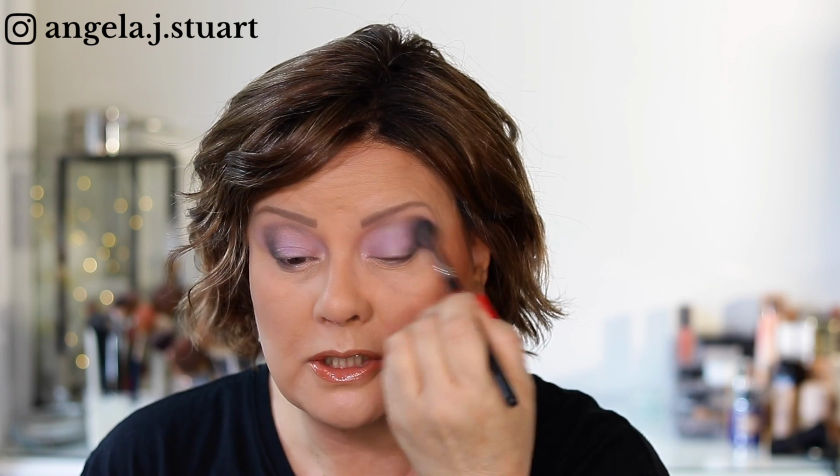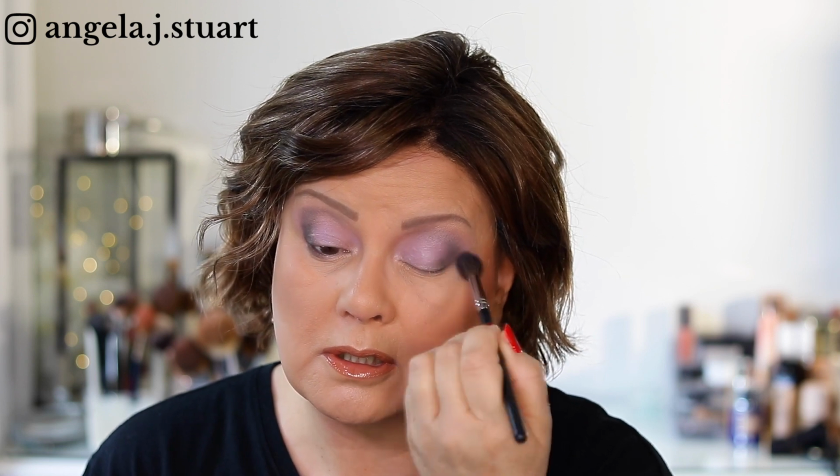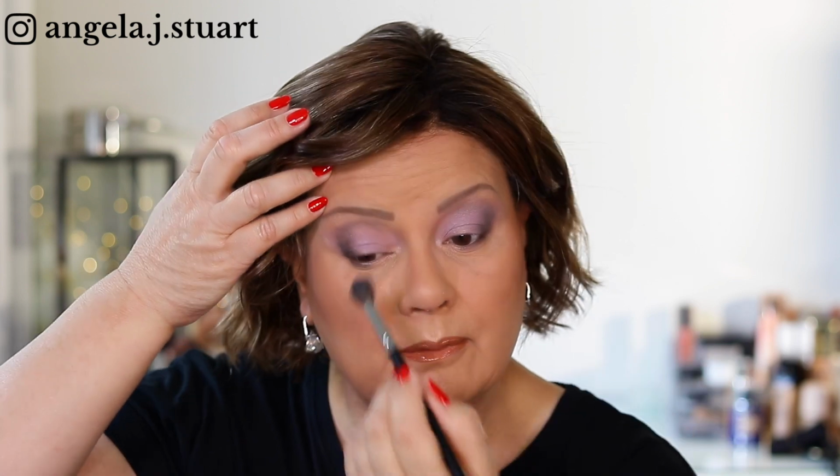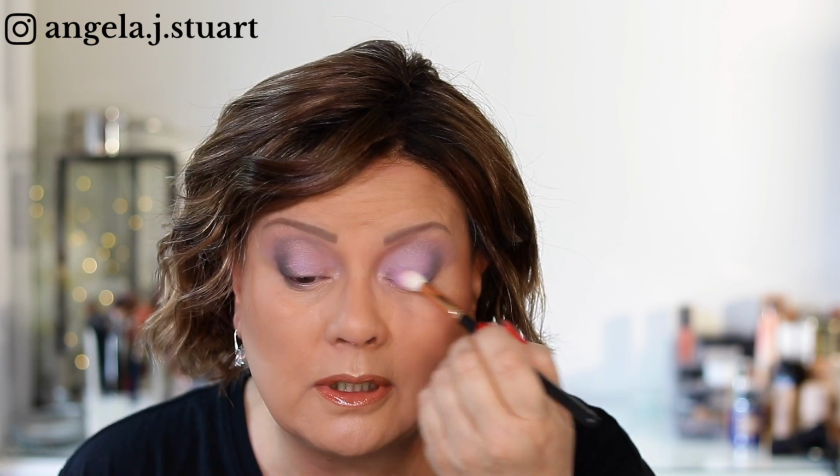Okay, to try and blend that up, because I cannot believe how pigmented that Muse colour is, I'm going back in with the original brush and just really diffuse those edges. That's the amount of pigment that I wanted. Okay, then going back in with the R37 and that wisteria colour, and then just building the shade up on the lid again.